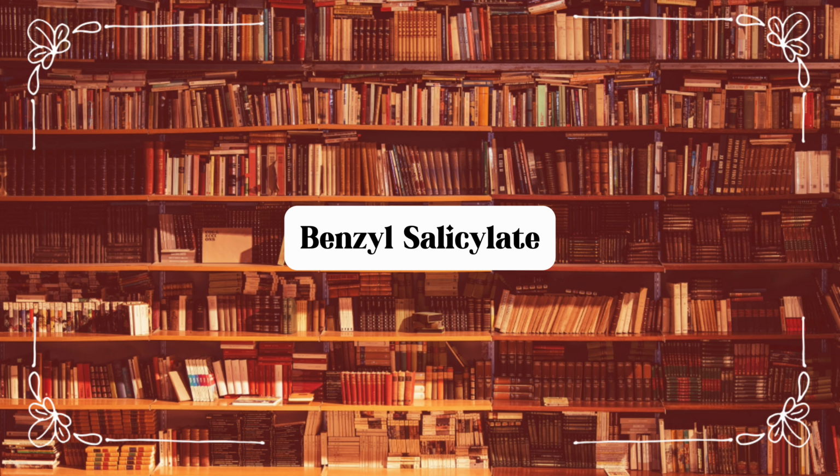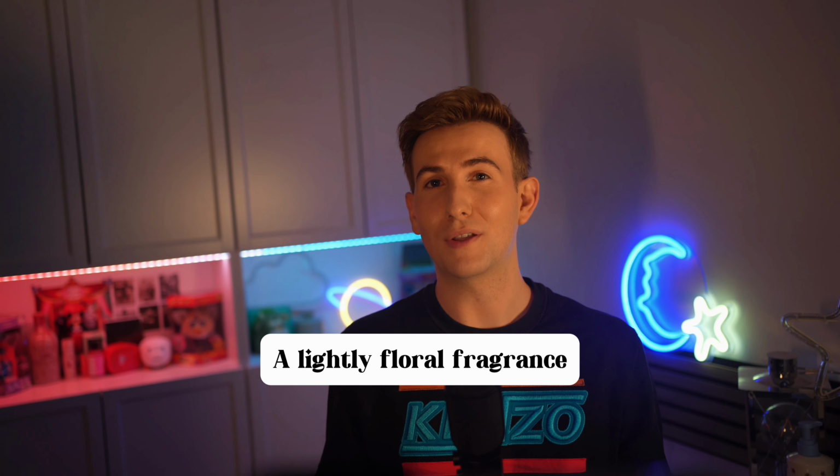Again, another ingredient that helps to add to that kind of floral, lovely fragrance, which is natural. And this one is called benzyl salicylate. Benzyl salicylate. This is not easy. And why this is in the ingredients list is because it helps to add a lovely fragrance note to the formula. We're on the last 2 here, so well done.